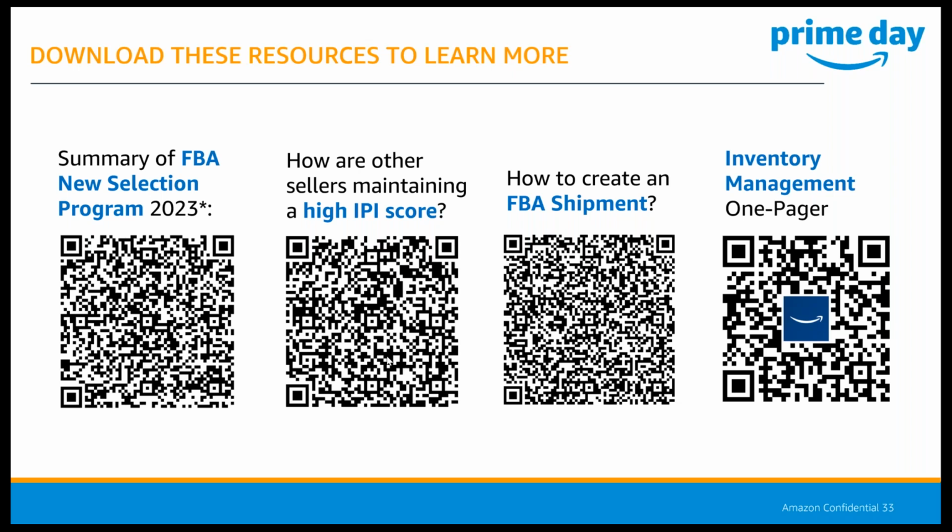If you do not have a trademark, we do have an IP Accelerator program where you can find IP firms that we have already pre-negotiated rates with, and you can directly get these IP firms to help you file a trademark before you enroll into Brand Registry. Filing a trademark might take 1 to 3 weeks, then enrolling into Brand Registry might take about 1 week. So in total, you should be able to enroll into Brand Registry within 1 month if you get your trademark now. So it's still in time for Prime Day if you're considering this option.